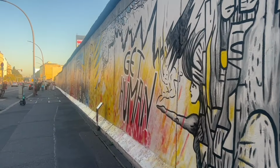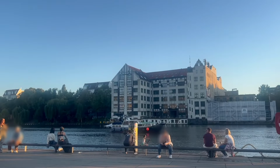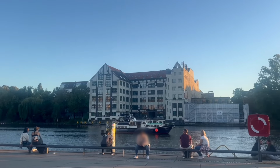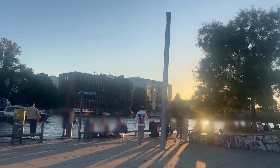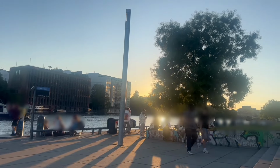We followed the path, looking at all of the artwork. After this, we reached a spot near the U-Bahn arena. We think there was a gig on that night because there was a huge queue of people waiting to go in. But it was a lovely spot for sitting and looking at the scenery. There's a lovely river and it was a really busy area.